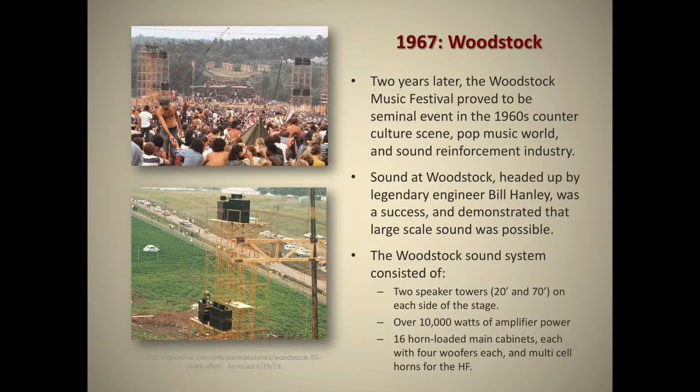A very different sound system approach. At this point, horn loaded, large cabinets, something like 32 drivers per side here, over 10,000 watts of power, large towers, the top 70 feet high and the bottom 20 feet high.